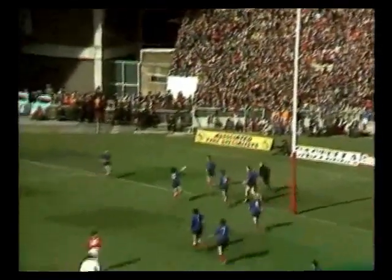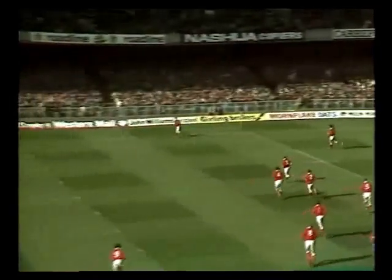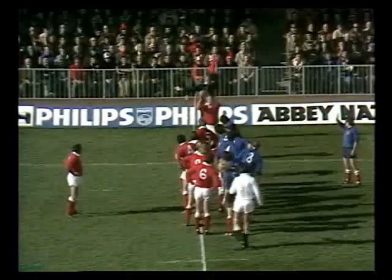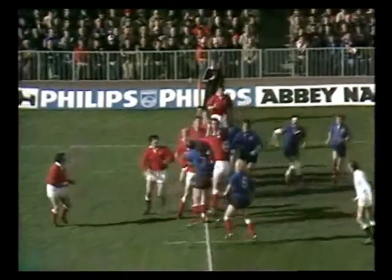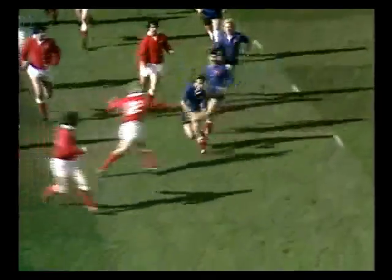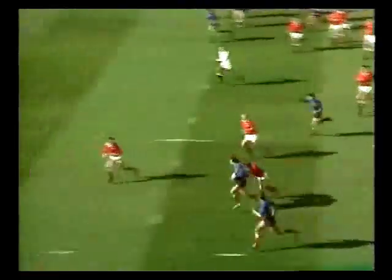Hooking it badly. Bertrand waits. Windsor throws, meaning to get to Squire. Skrela got to it. This is Gallion. Gallion moving out to Bertrand. There's an overlap here. That was Belascain. This is Aguirre, the fullback in the line. Gives it out to Noves.